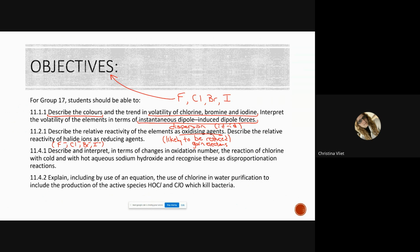Describe and interpret in terms of change of oxidation number. So we have to know oxidation numbers again. This is still redox. We're still in redox. The reaction of chlorine with cold and hot NaOH. And recognize these as disproportionation reactions, which I realized when I taught redox, I didn't explicitly define what this was, so I'm going to do it today. And then 11.4.2, explain, including by use of equation, the use of chlorine in water purification. So we need to talk about how chlorine works to purify water.